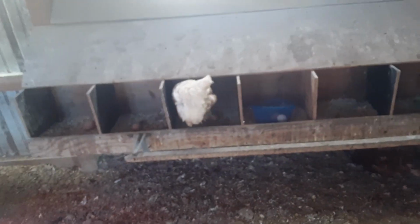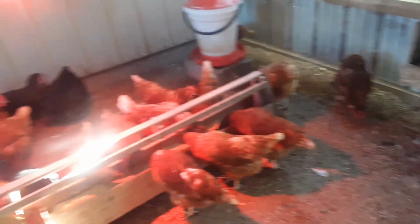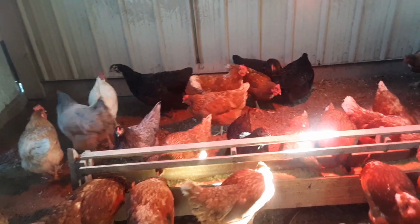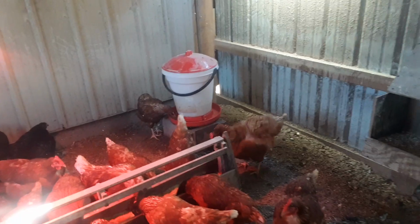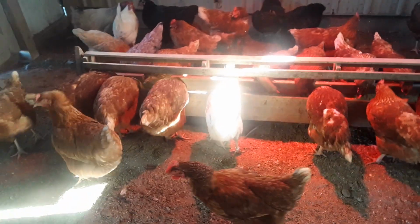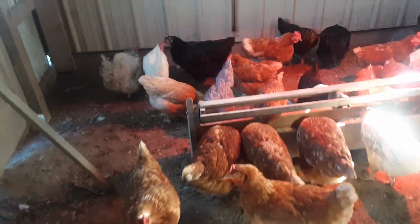So there's a hen going into the nest box, and we've got quite a few of the hens here at their feeder and kind of milling around in the hen house, and we've got the water over there. So we'll talk about a couple of those things as well. A little bit on numbers, I guess. I think we have 33 hens in this group.